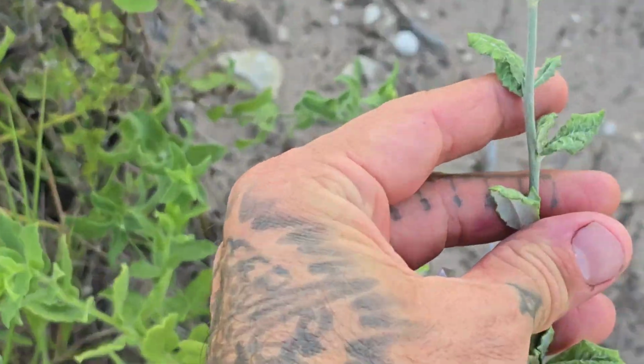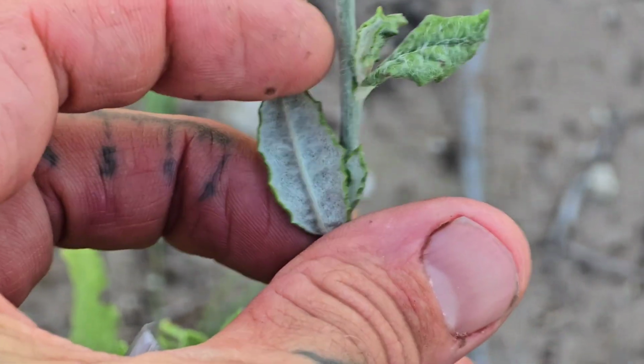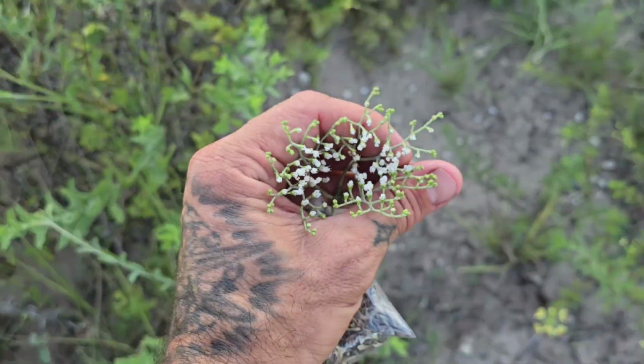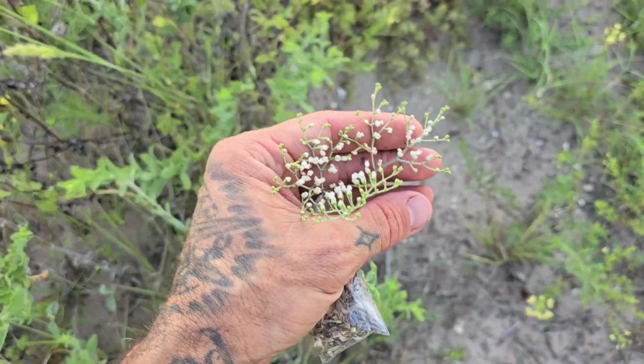Oh, I'm getting bit by chiggers and ants. Nice. There's that Eriogonum multiflorum. Look at the undersides. Woolly. So woolly. This I've grown out. I got this in my yard. Just sowed the seeds that came up the next year. They were great. Sowed them in fall. They popped in spring. Look at those tiny flowers.